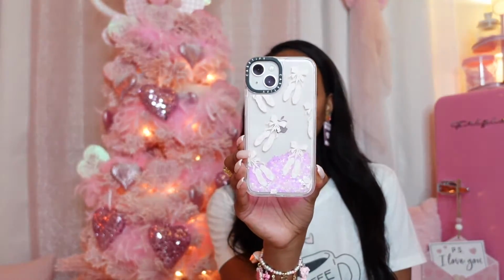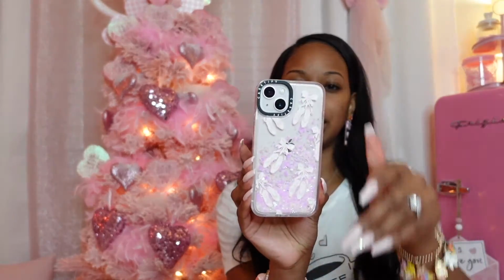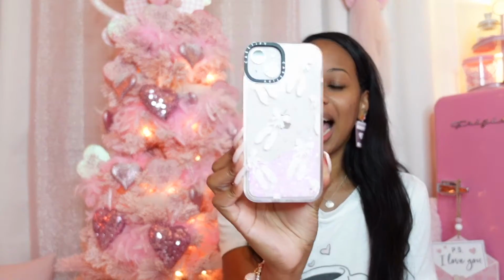Okay, so the next one that I'm gonna put on my phone, I have four more to show you guys, because I'm gonna show you this one right now. So my next case is this one, and it's so adorable, ballet slippers. I am obsessed with ballet slippers for whatever reason, and I really enjoy girly things. I don't know how many times I have to tell you guys that, but literally I get this stuff because it's just so girly and so pink and I just love it.